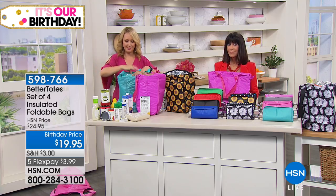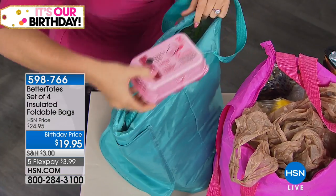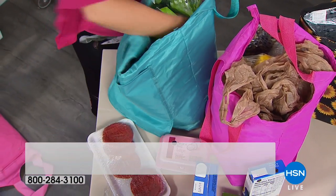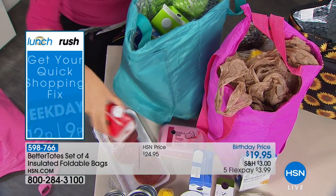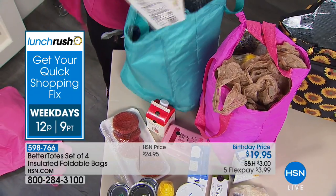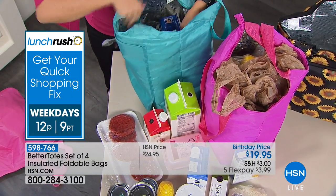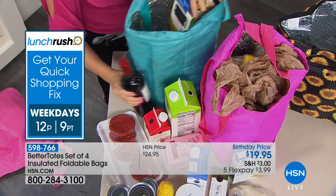What about your produce? What about the things that you really care about keeping nice and cool? So you've got your eggs right here. Maybe there's your burgers and your hot dogs for the grill out. All of your dairy products. So you have your milk, your juices. Maybe you want to keep your bottle of wine nice and cool. This is going to be the way that you now travel to and from your grocery store.